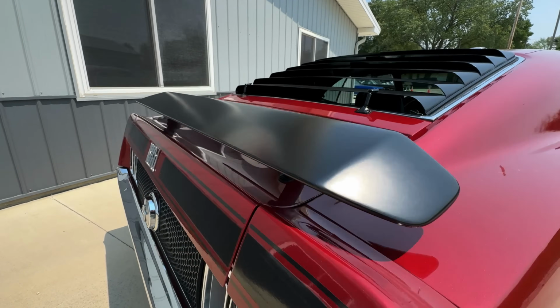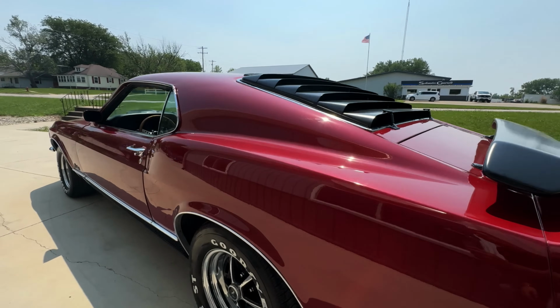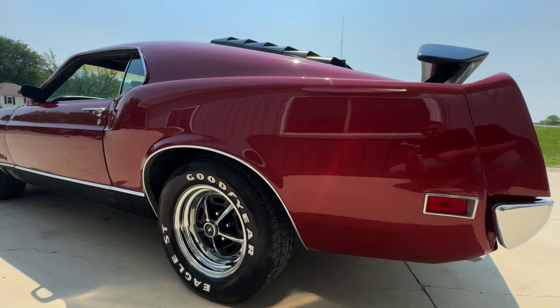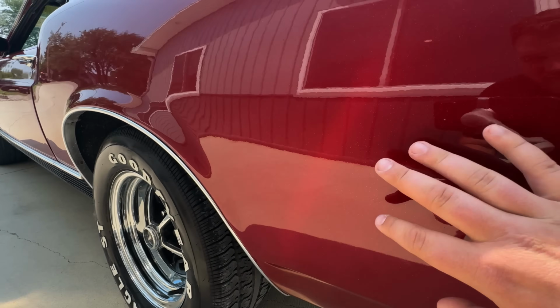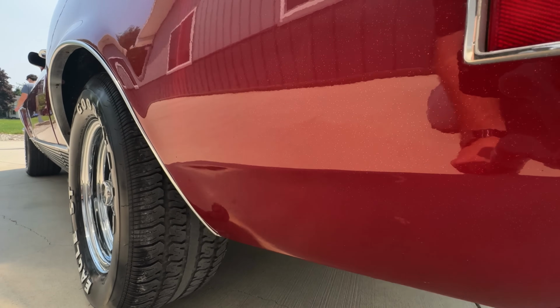Trunk lid lines up good. Driver's side just as nice as the passenger side. It's got a lot of that red metallic, that little light, kind of bright red metallic flake in it. It's a pretty color.